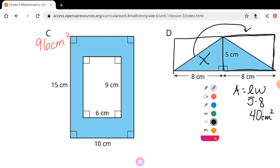Okay, raise your hand if these are starting to get easier. Okay, they're still kind of tricky. We're still gonna spend some time on them. Okay, we're doing a whole bunch of them on Tuesday.